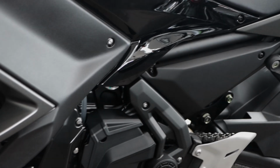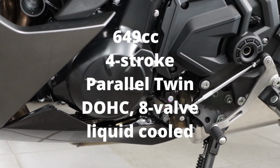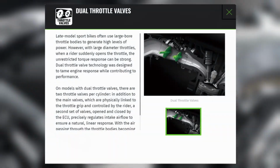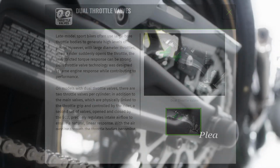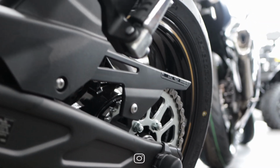Okay guys, I'm not going to waste any more time. We're going to jump right into this bike. Let's start off with the engine. This is a 649cc, 650 for short, 4-stroke twin parallel 8-valve liquid cooled engine with dual 36mm throttle bodies and equipped with an advanced electronic ignition. This bike is also 6-speed and chain driven, also equipped with ABS.